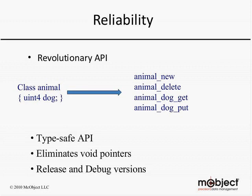Most database APIs are based on void pointers, which enables them to accept any kind of data structure. However, void pointers can be very dangerous to use. Void pointers don't check to see if you're passing the correct data and are thus one of the biggest reasons for database corruption. With eXtremeDB, we've eliminated all use of void pointers, and to this day, we have yet to experience a corrupted eXtremeDB database out in the field.